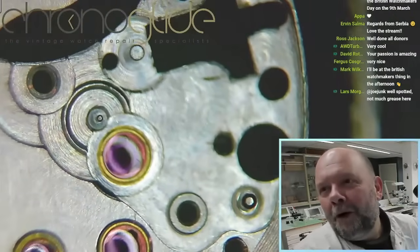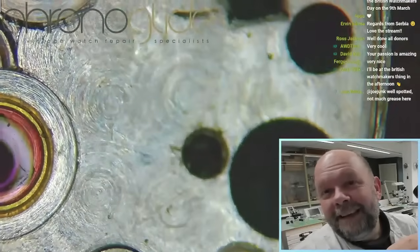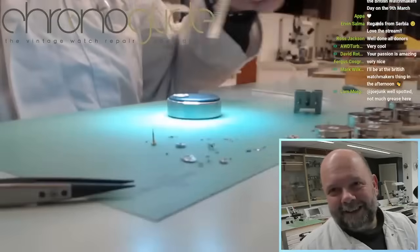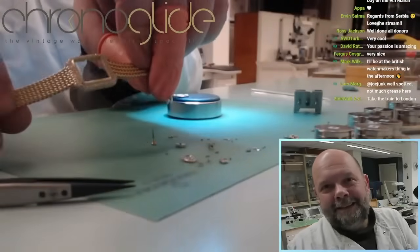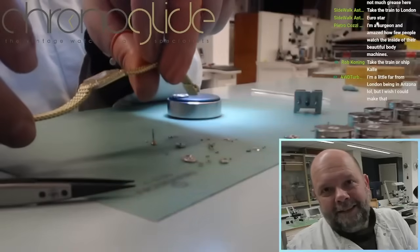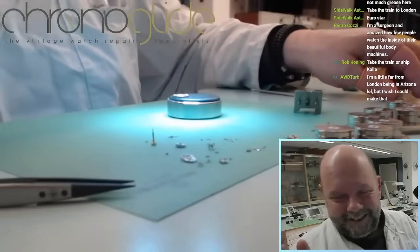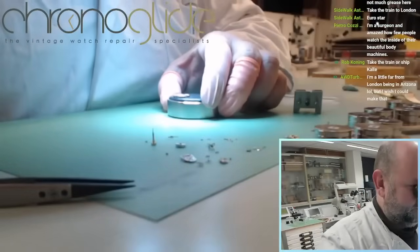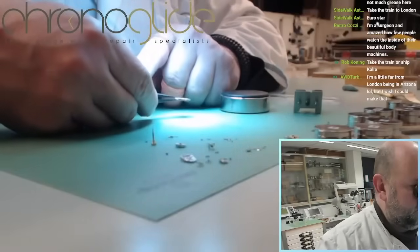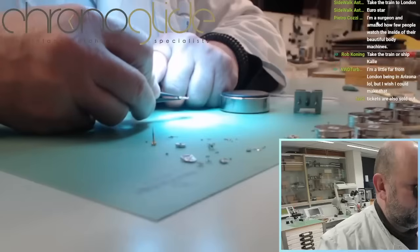I really do hope you agree that the inside of this watch is so much nicer than the diamond encrusted 18 karat gold beauty, but the inside is where that's the star of the show. And then the broken screw.